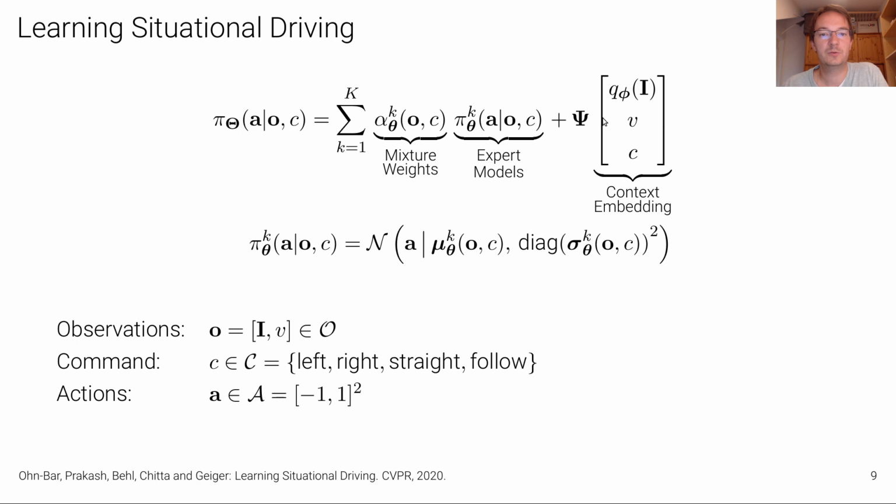This model is composed of 2 parts here. The first part is a mixture of k experts, where we have a weight that's also parameterized by a neural network, and the actual expert driving policy pi. And then we have this context embedding Q that takes as input the image, the velocity and the conditional command that are linearly combined using this parameter psi. Each expert on its own is modeled using a Gaussian distribution where the mean and the variance are represented using neural networks.